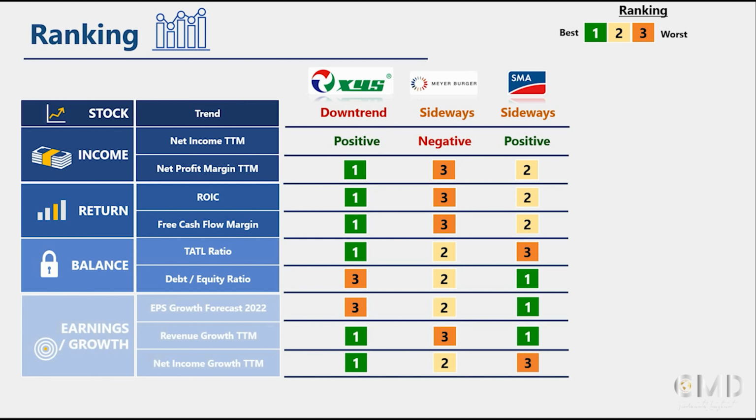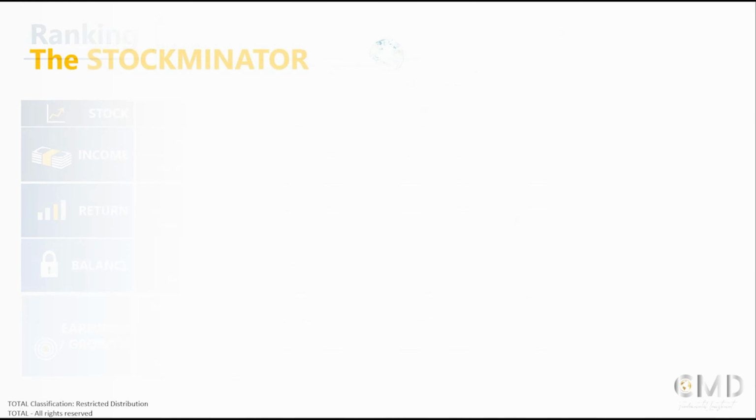what we can see is that SMA is expected to do the best. Meyer is also expected to move towards profitability, and Xinyi Solar is just improving on what already appears to be quite solid numbers. On the revenue growth and the net income growth, Xinyi Solar was doing fantastically. Meyer and SMA on the net income growth for the last 12 months were disappointing quite a bit, and both of them appear to be in small turnaround situations.